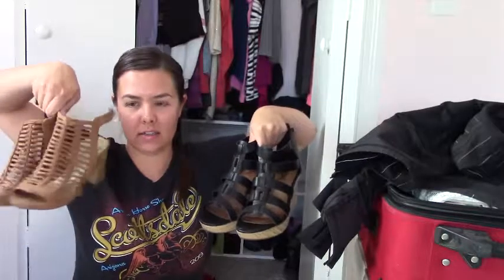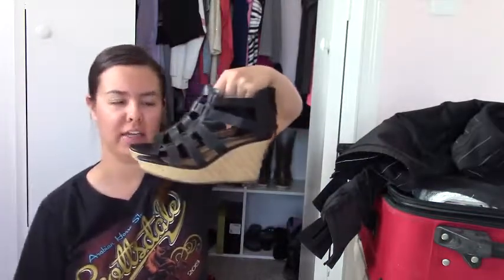Then for the not so practical pair of shoes, which one do you think? Do you think the tan or the black wedge? I think I want to take the tan, just because I've been wearing these a lot and I think these are a little bit more fun.